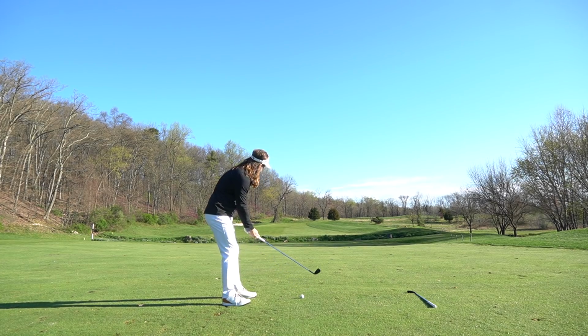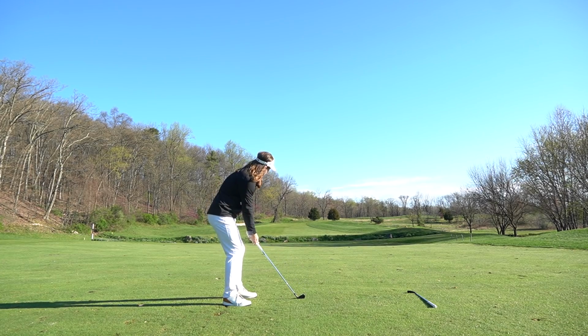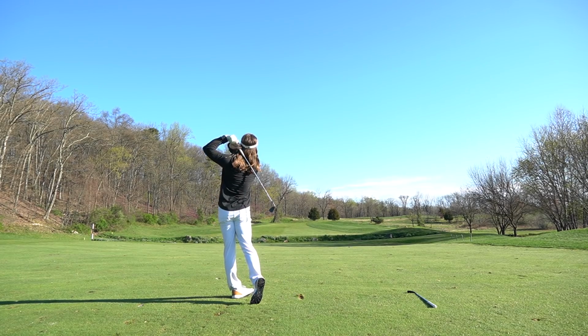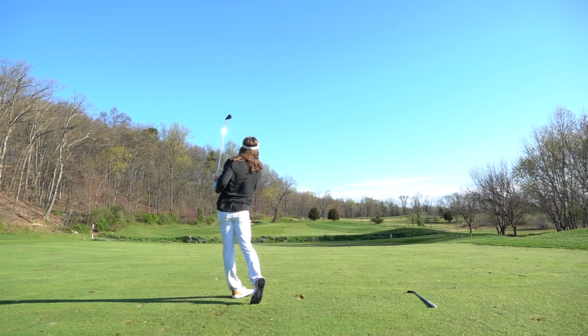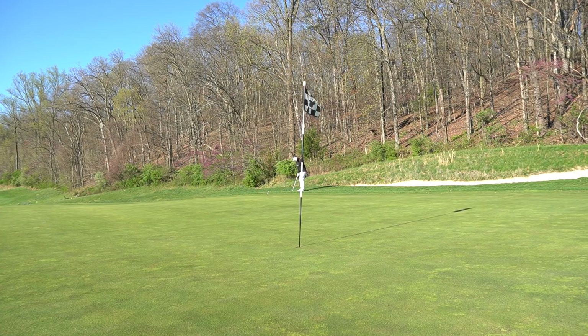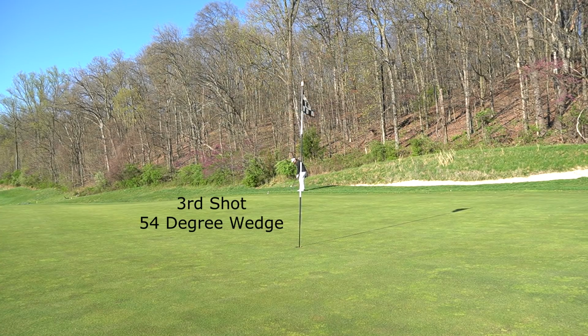Already starting to get pretty windy out here, so I know this is going to be a pretty long day for me because I've always battled the wind. So you can see I pull this one a little bit. The wind does do a good job of holding it off and keeping it from going way into trouble. So ended up just a little bit short left, just got hung up in the rough just a bit.